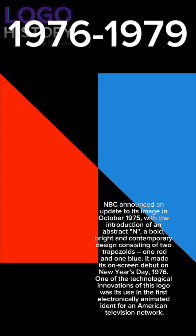In 1976 to 1979, NBC announced an update to its image in October 1975 with the introduction of an abstract N, a bold, bright, and contemporary design consisting of two trapezoids, one red and one blue, and made its on-screen debut on New Year's Day, 1976. One of the technological innovations of this logo was its use in the first electronically animated ident for an American television network.